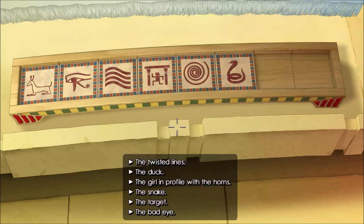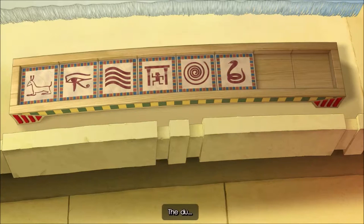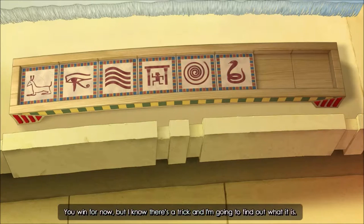Position they appeared. I'm genuinely confused. Target the snake. The duck? The duck. Cataclysmic answer. Fail! You win for now.